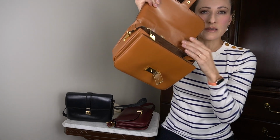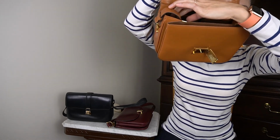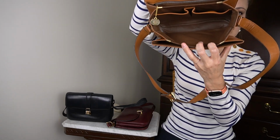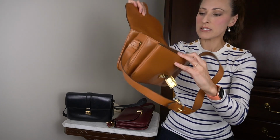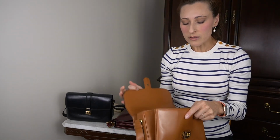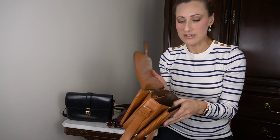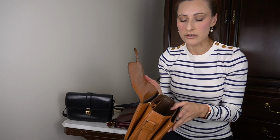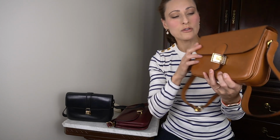You've got a zipper section here in the way back, and you've got that charm back here as well. Nice deep opening here in the middle. And then you've got your compartment in the front. Overall, I have to say I've been very impressed with how clean the interior of the bags are. And I think in part it's because they are leather lined, and so it does make it easier for them to be cleaned. All right, so let's close that up.